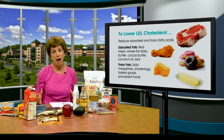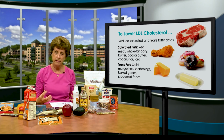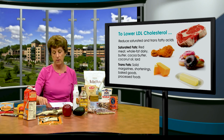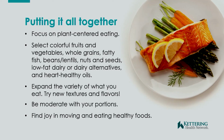They're not allowed to be added to foods anymore, but we naturally make some trans fats, and they're naturally in small quantities in foods. So I just want you to be aware that the saturated fats and the trans fats are actually the ones that do boost or increase your LDL cholesterol. So those are things that we could work to reduce in our food choices that we make.